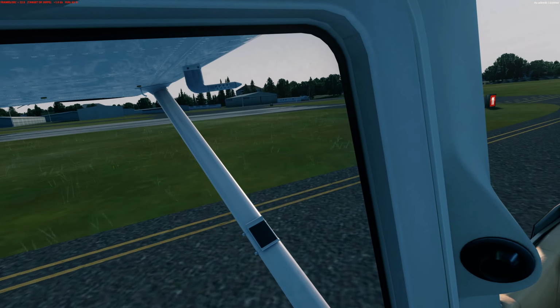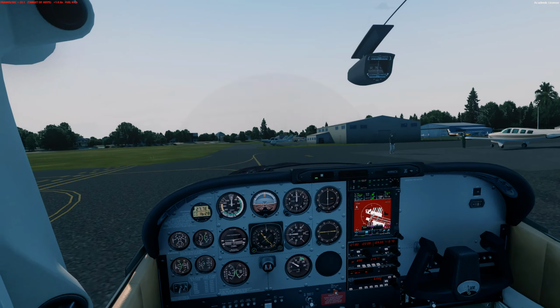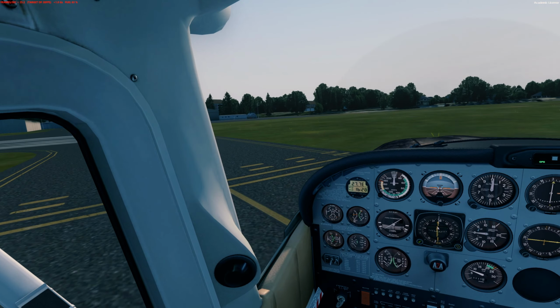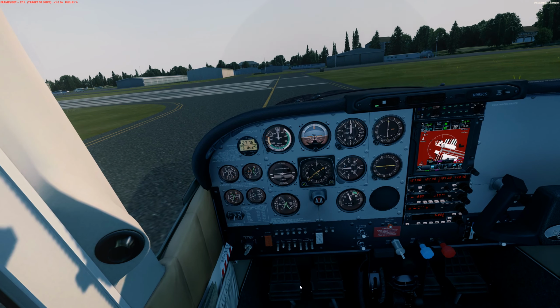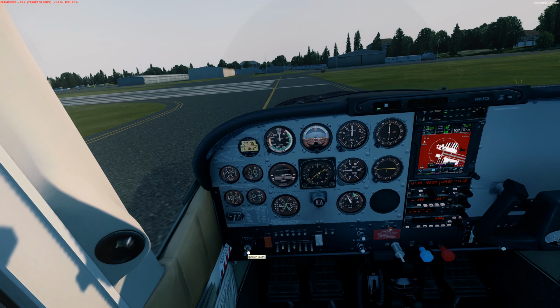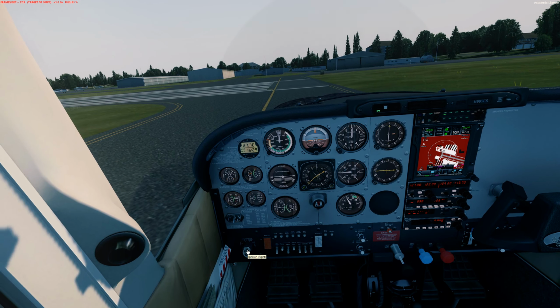and as we come up to this taxiway, we'll turn off. We'll do a quick run-up. Watch for the drops. Watch for the manifold pressure and RPMs to rise again.